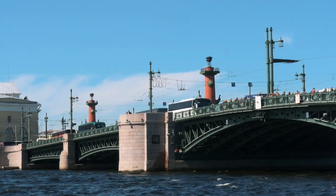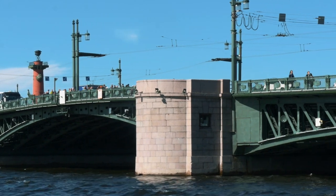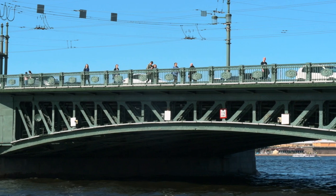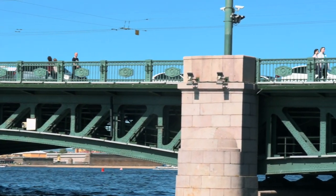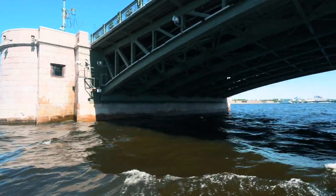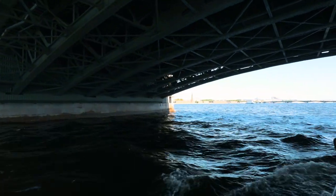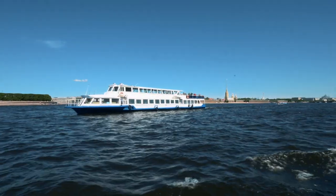Palace Bridge, the most popular drawbridge, not only because it is right between the Hermitage and the spit of Vasilievsky Island, but because this is the bridge where they raise two wings. Palace Bridge with open wings, with the Peter and Paul Fortress and the cathedral in the background, is probably one of the most popular symbols of the city.